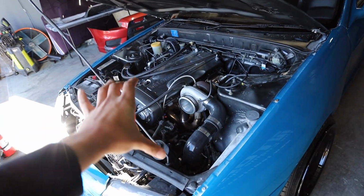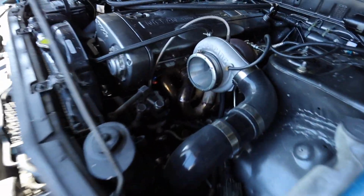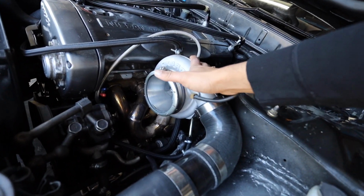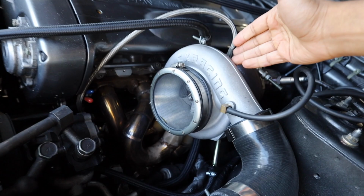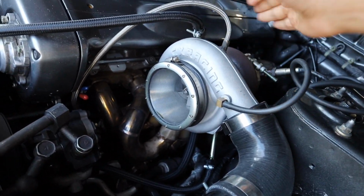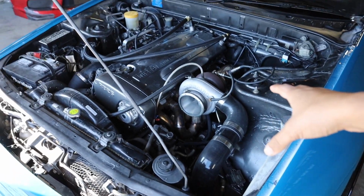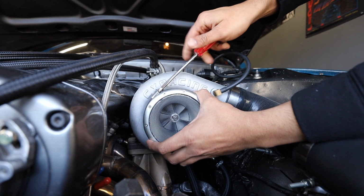I got this turbo kit off eBay. The main reason I got it was because I wanted the headers and the downpipe. I didn't really care so much about the turbo. I was going to upgrade it down the line anyway, but I figured, hey, let's just use this turbo for the time being and see what it's capable of. It's done me good, but this turbo kit only took so much abuse until it just officially pieced out. RIP. Let's take this bad boy off.